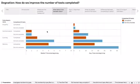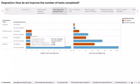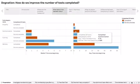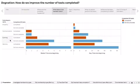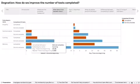When we looked at the next subcategory, communication, again, we're seeing similar things between those who completed all 20 tests versus those who don't. But we can start to see for the average times, the people who are completing it are finishing them within a shorter time period than those who didn't complete all 20 tests. This became even more apparent in the cunning subcategory. We can see the people who completed all 20 tests had a median time of completion of about 2 days versus those who did not complete all 20 tests had a median time of completing this in about 5 days.